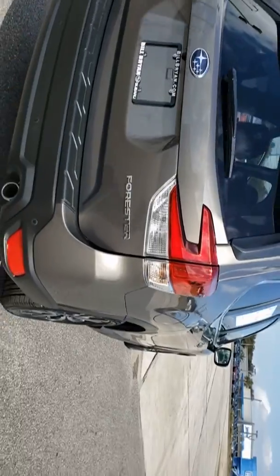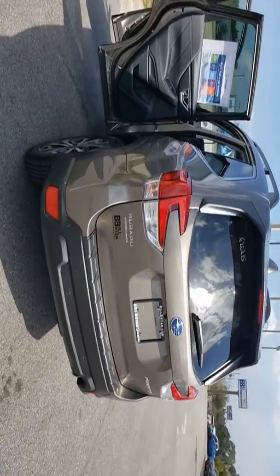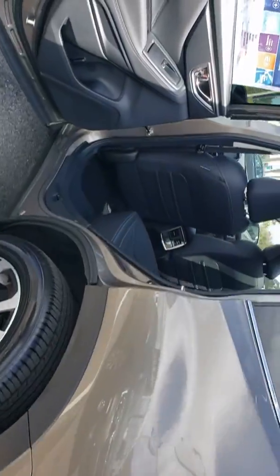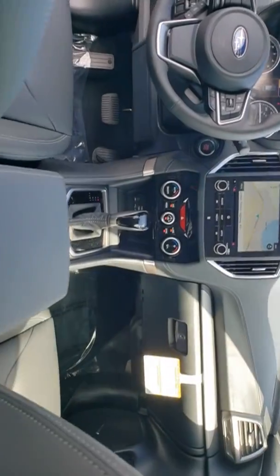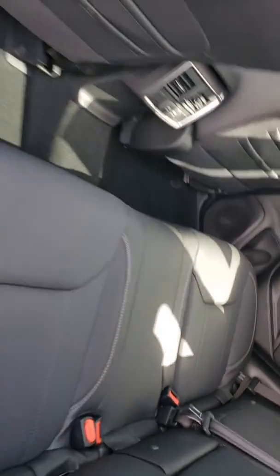Remote engine start, all-wheel drive, steering wheel audio controls, backup camera, keyless entry, power liftgate, traction control, stability control, lane departure warning, anti-lock braking system, leather-wrapped steering wheel, Bluetooth, adjustable steering wheel, power steering, four-wheel disc brakes, keyless start, floor mats, aluminum wheels, cruise control.